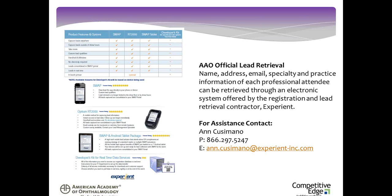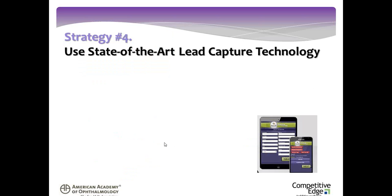Those of you who are in the business card paper-only section, I strongly encourage you to reach out and get lead retrieval. I think it's a big mistake to have an attendee walk into your booth and hand you their badge to scan, and you can't do it. I think it's a big, big mistake. So I recommend you minimally have some form of electronic system in the booth. Reach out to Ann. She'll be happy to help you not only find the system that works, but guide you through how to customize it also. Okay, let's keep rolling.